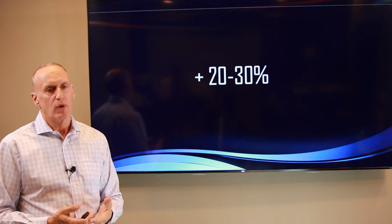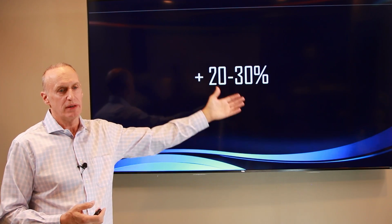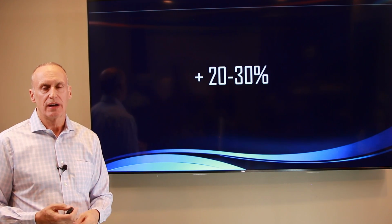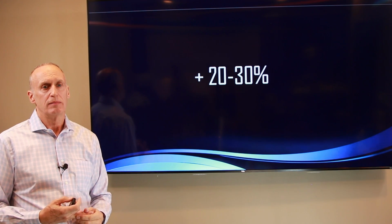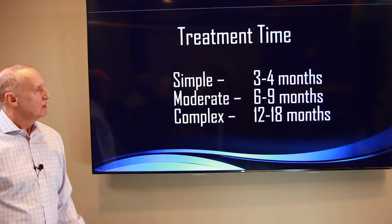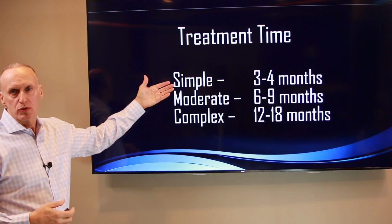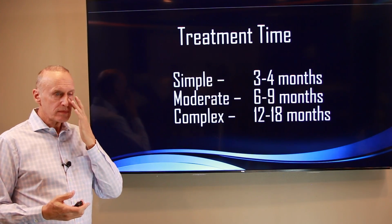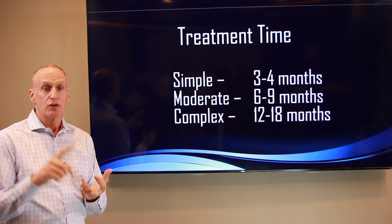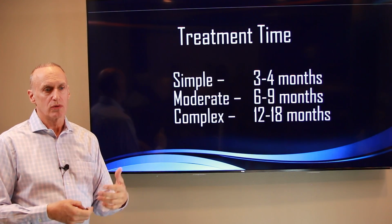So whatever you've heard, we may even be below this, we may even be a little bit above this. But in general, for all the differences, 20 to 30% I think is more than reasonable. But we are going to be more expensive than a production line All-On-4 center. So from a treatment time standpoint, we do get simple treatments that come in more often than not. And that's where patients have good bone volume, good soft tissues, and good bone density. And we can do it in 3 to 4 months, which is about the same time as All-On-4 or an implant denture.